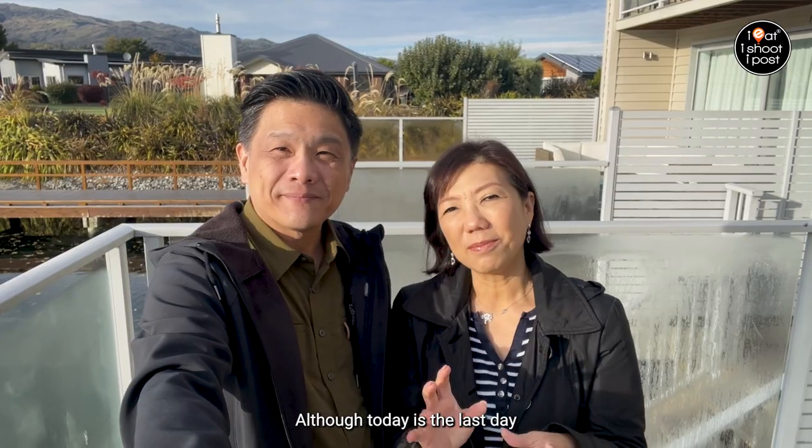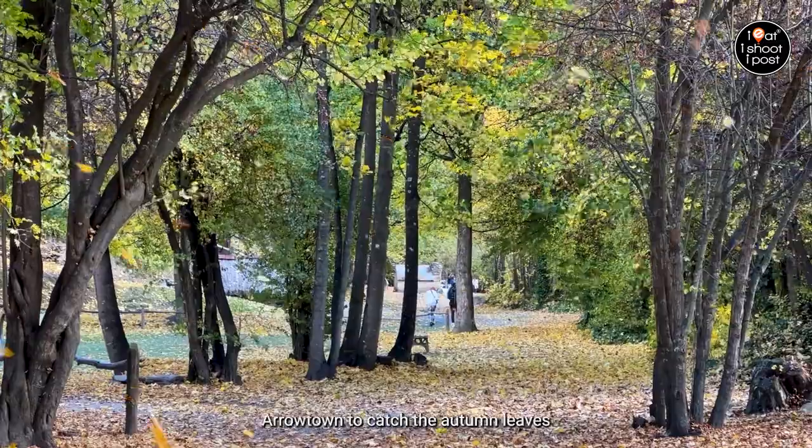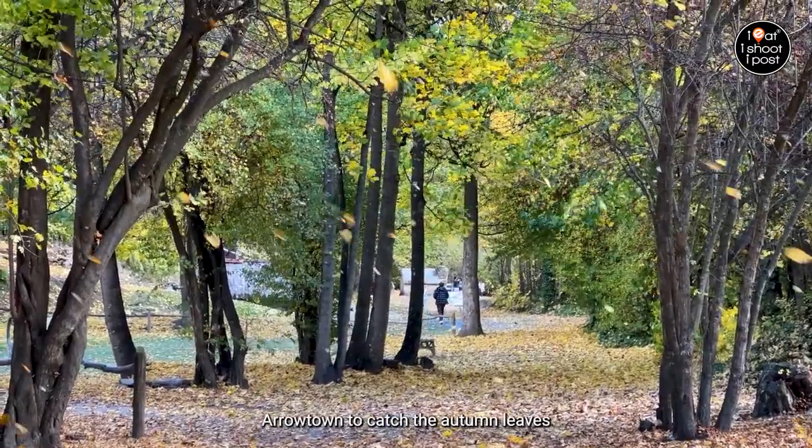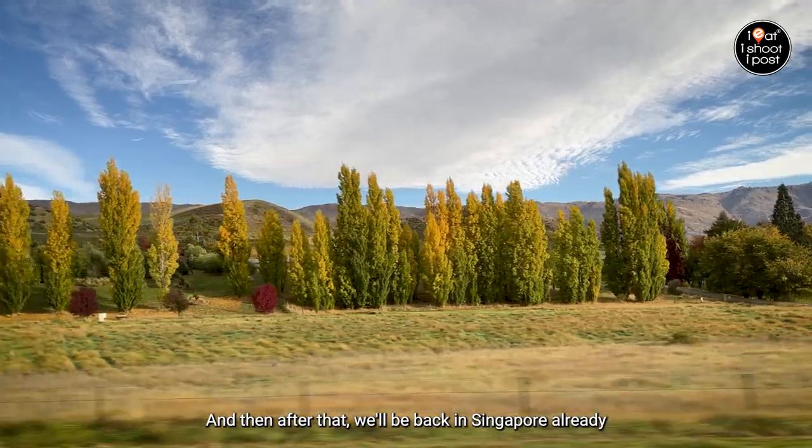Although today is the last day, we still got quite a few interesting things. We're going to be going to the Cromwell Farmers Market, doing some wine tasting, and ending up at Arrowtown to catch the autumn leaves. Make sure you tune in to the end, and after that we'll be back in Singapore already.